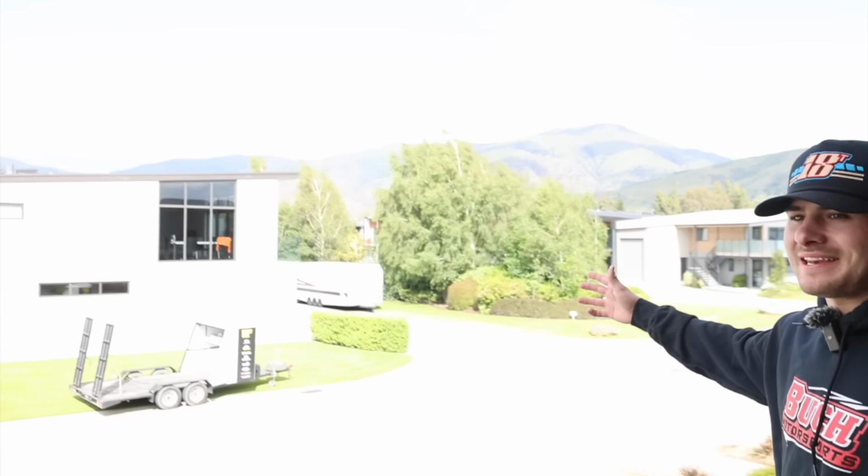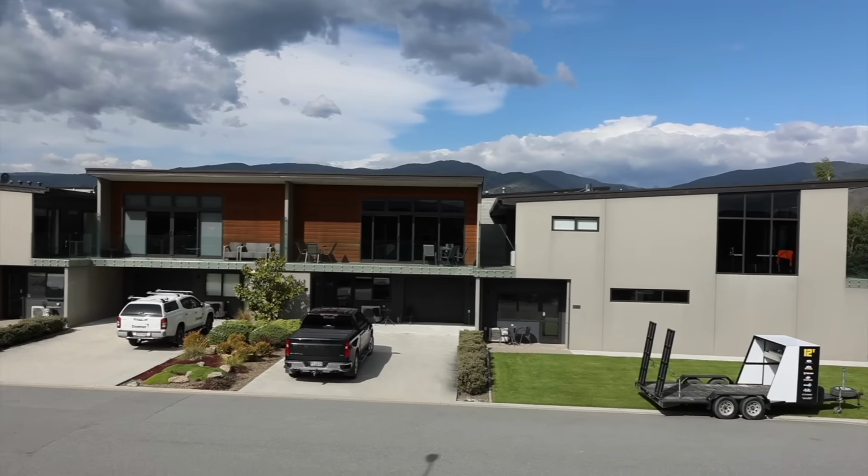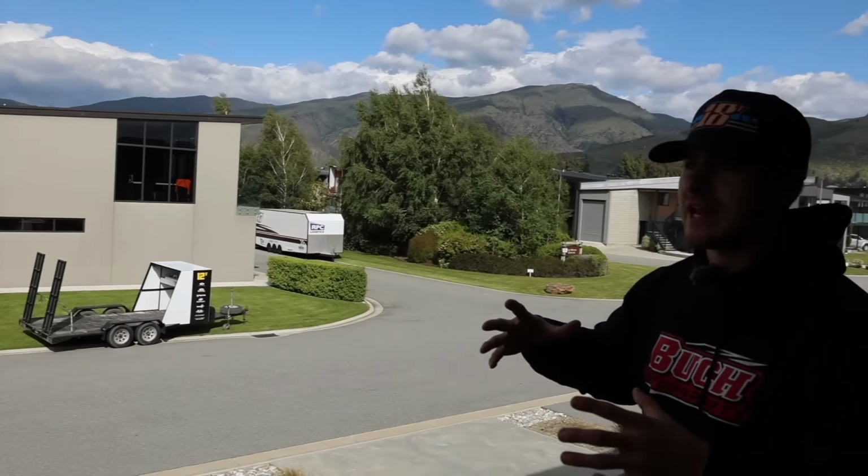All right, ladies and gentlemen, we are coming to you today from Cromwell, New Zealand. I have to show you guys this view. It's where we're staying. So there's a ton of apartments here in like a complex. Some live here, some teams are just coming in and out for the weekend. We're right by the Central Motor Speedway, like right down the street. That's where we're gonna be racing this Friday and Saturday, and we also got a practice session here.